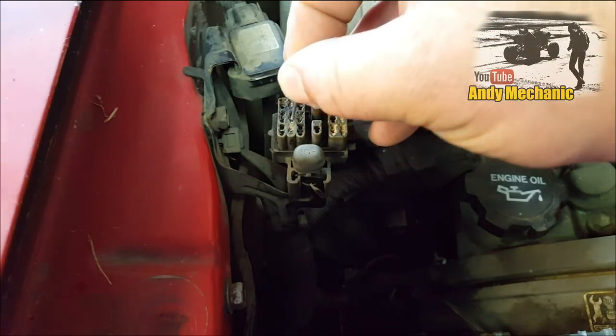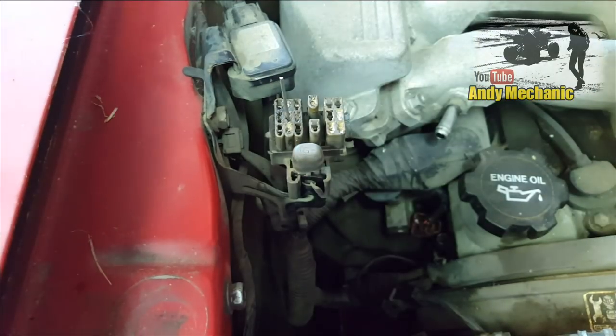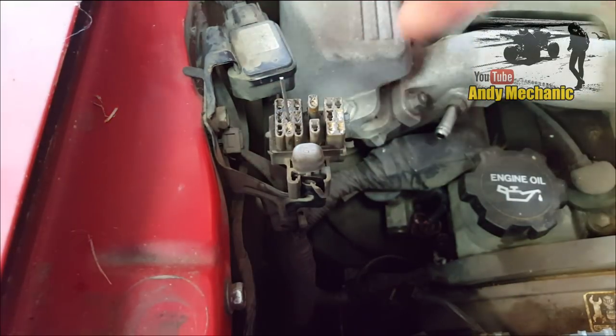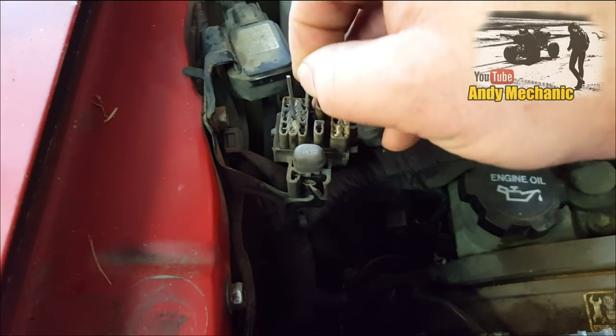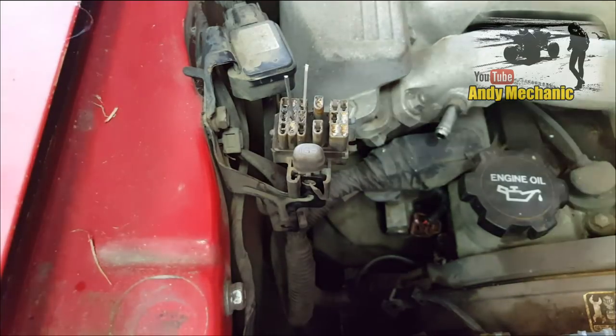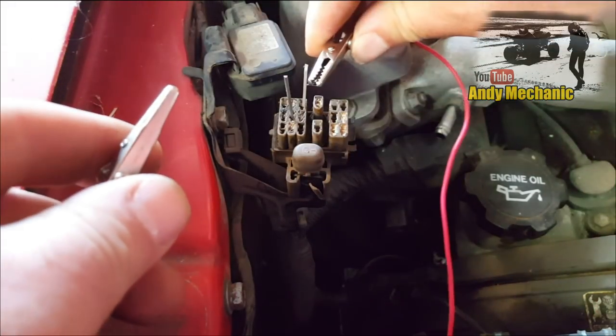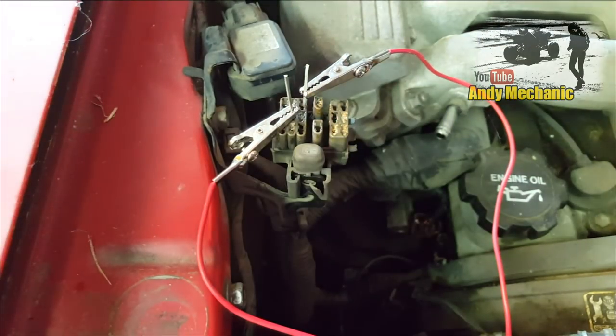So, pop that one in there. And we'll stick that one in there. Let's give it a bit of a bend because it's dropping down. There we are. Right, so we're seeing a jumper wire now. Okay, stick that on there, that on there. Right, let's go and turn on the ignition and see what we get.